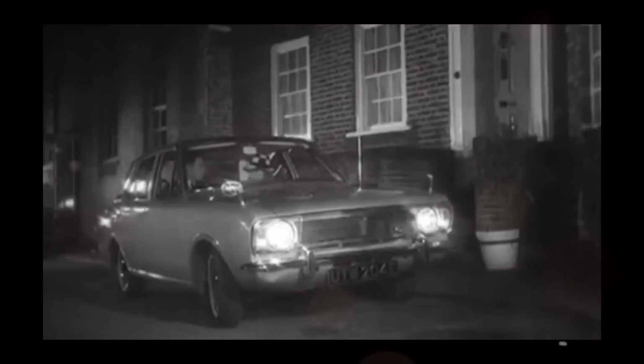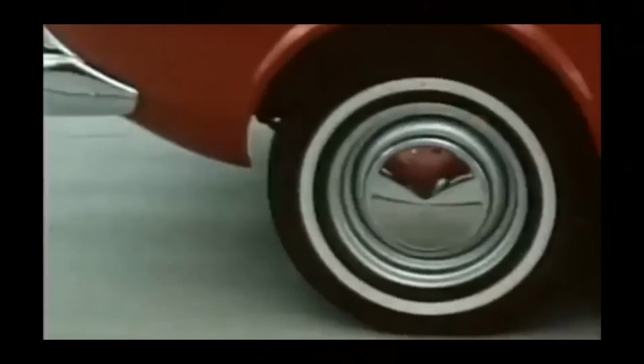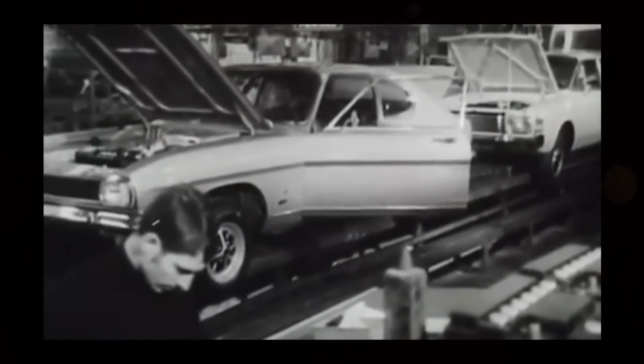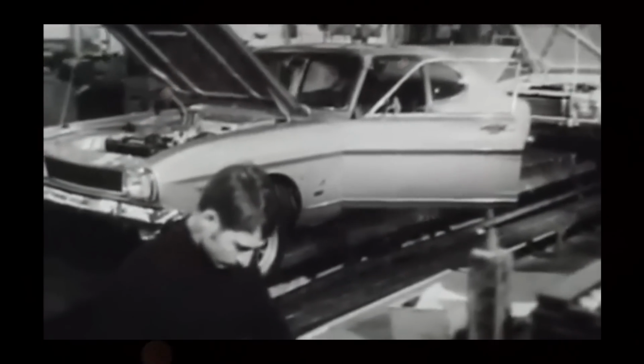To make matters worse, the Capri Turbo RS had cooling issues that could cause the engine to overheat, and reliability was far from stellar. Even when it did work properly, the power delivery was inconsistent, and the driving experience was more stressful than exciting. The styling didn't help either.